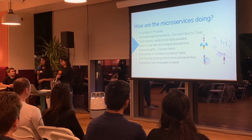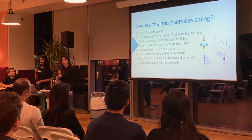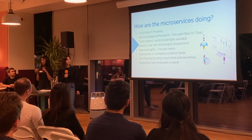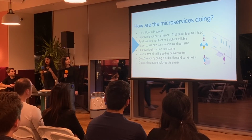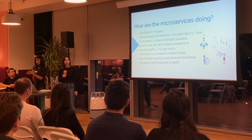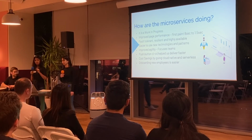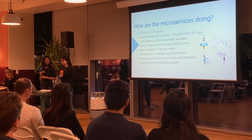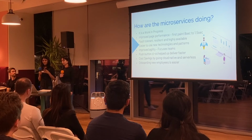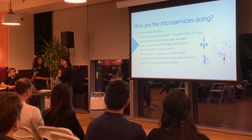And our applications are now fault tolerant, resilient, and highly available. Recently, our monolith went down, and it took 8 hours for it to get back up and running. In contrast, one of our bounded context apps also went down, and it took merely 15 to 20 minutes for us to get it back up and running. This alone made us realize how beneficial this whole migration process is.